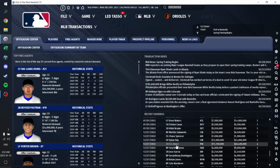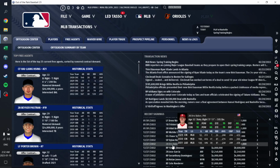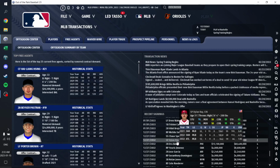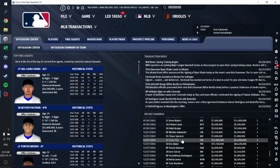I love the Philly bringing in another power bat infielder, Drew Baker, 60 power bat, middle infielder there. Dylan Ray signs a big contract here. Sorry, not that big actually. Pretty good value for Cincy. $12 million a year for 2 years. Pretty big time talent for what he produced in Oakland there.